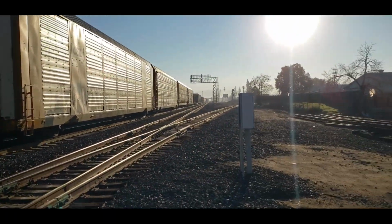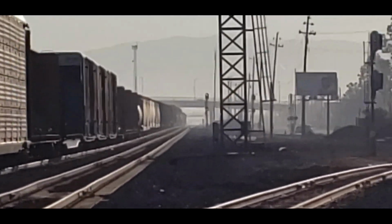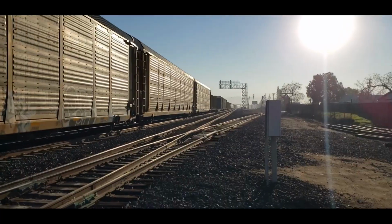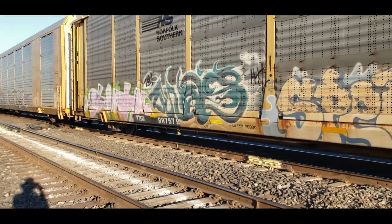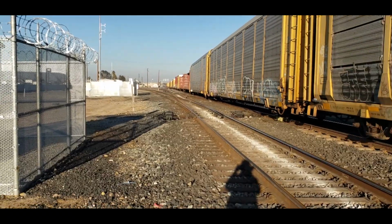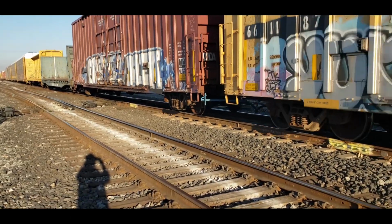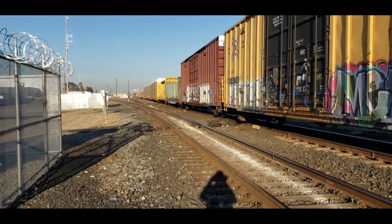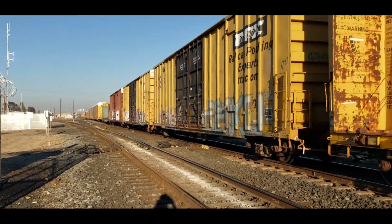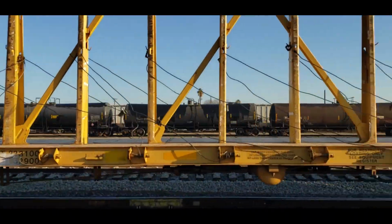Because of the harsh light we're looking into, you may not be able to see that signal down there. It's green, the top signal. That means there is definitely a BNSF coming out here at some point. Local doing some switching over there in the yard.